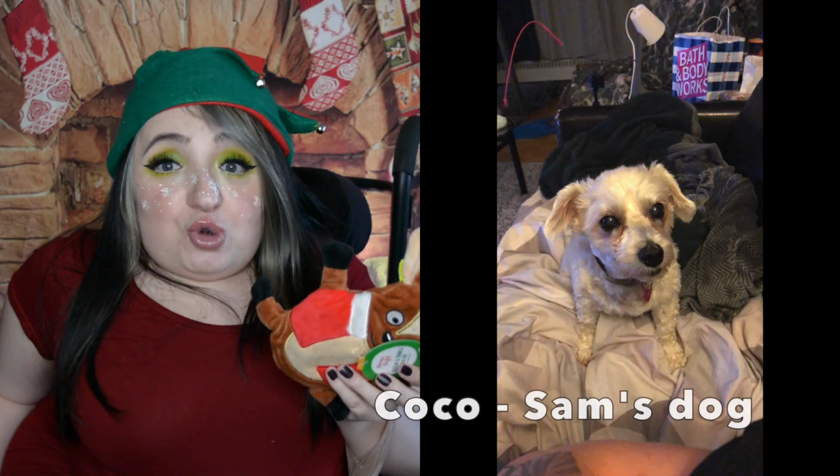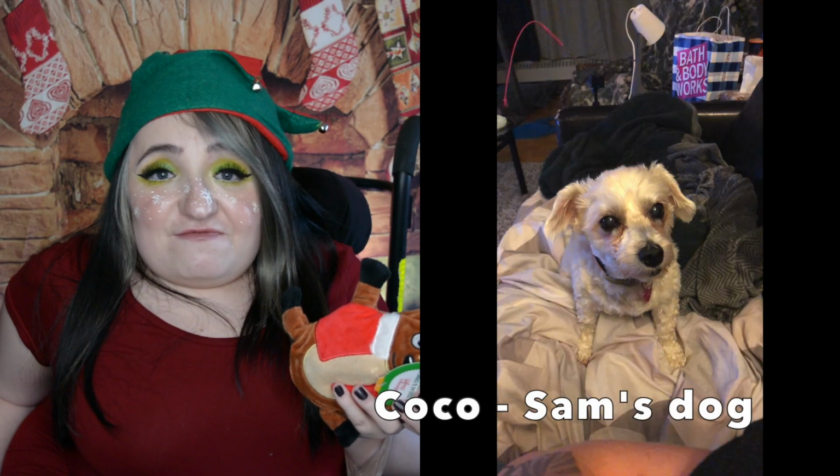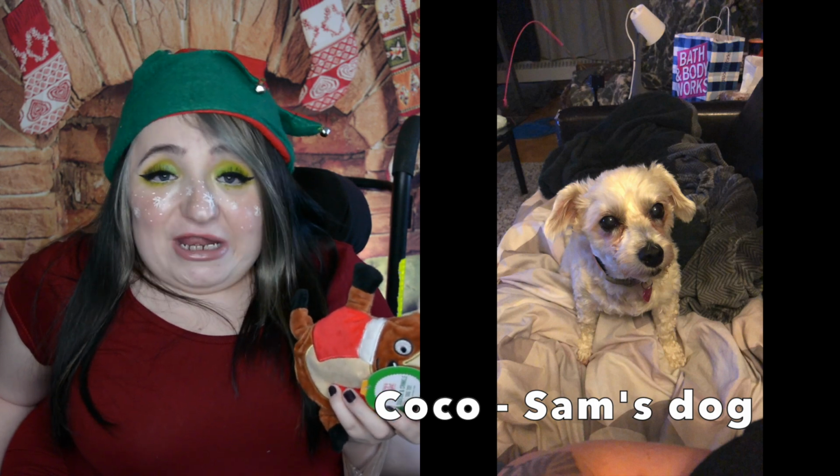And then for Sam's dog, Coco, who is, we don't know what kind of breed she is, but she's a little old lady white dog. She loves toys as well, just like Maddie, and she likes to destroy them. But she's a little less aggressive than Maddie, so I got her a tiny little flat crinkle toy. And this one's a reindeer, obviously, and it also crinkles and squeaks. And I figured because it's flat, it'll be easy for her to carry around. She has some teeth problems, so I figured that'd be easy.